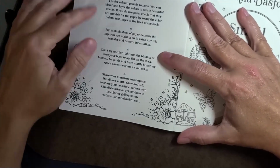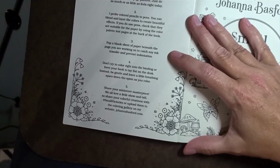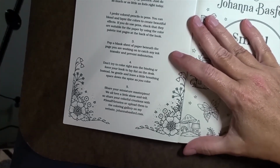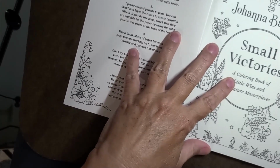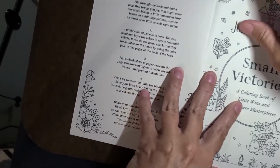So I am sitting here in the recliner. I've got my camera up, I'm probably going to move it back down so that you're just looking at what I'm coloring. And again, as I color, I'll go ahead and talk a little bit about whatever, this kind of a chat and color.